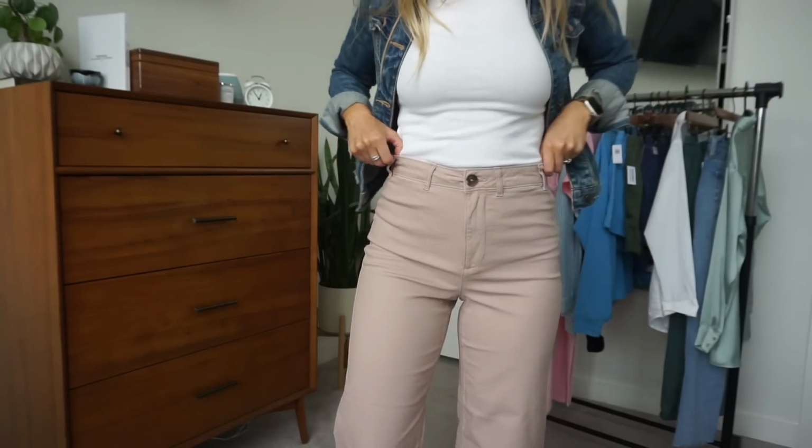These are a pair of kind of chino-y things as well. These are an extra high rise. Again, they're high rise typical, not super high rise for me. These are a wide leg pant.